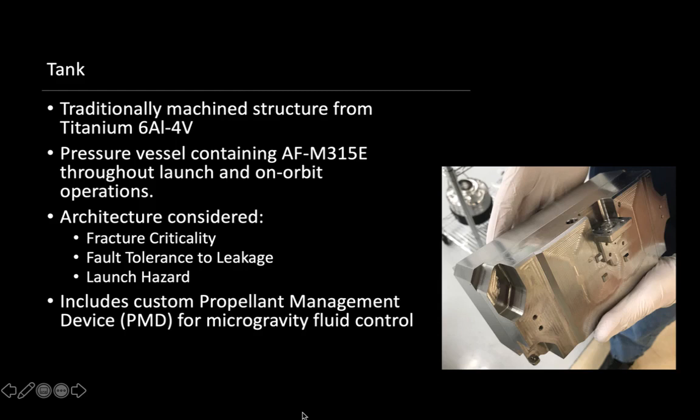And secondly, the tank includes a propellant management device since it is such a large volume filled with both liquid and ullage on orbit. Our PMD uses capillary action and surface tension to ensure that the tank outlet is always wetted when firing, since there is no natural sump to the tank nor any other external forces to direct the propellant before you begin firing.